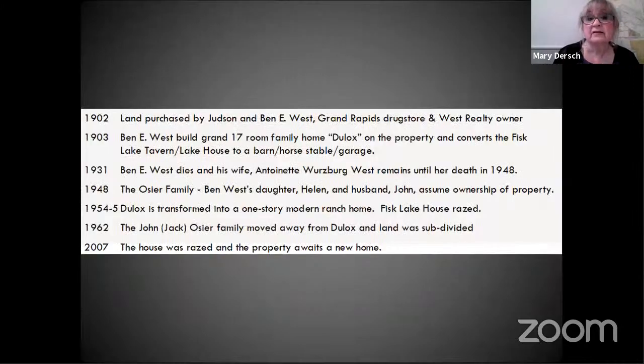What they did is they built a 17-room home. They named it Dulux. And to them, Dulux meant two lakes, meaning from up on their property, way up high over Fisk Lake, they said they could see two lakes. Dulux to them meant two lakes. They converted the old inn to a stable for their horses and later a garage for their cars. And up above, their caretakers lived.